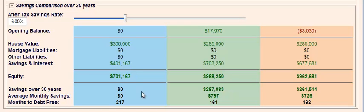It doesn't really matter. Whatever available cash flow is available, it's going to calculate it each month. These show up on your amortization tables. That amount could be invested, and that's what would happen over time. You'd be able to have enough money in your savings account, your investment account, to prepay your debt in 217 months. Here, you'd be able to pay that debt off in 161, and here in 162.